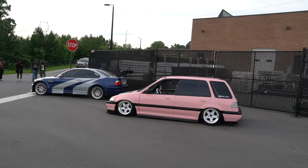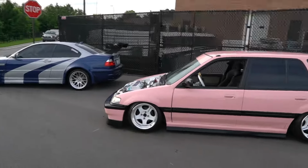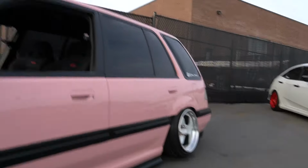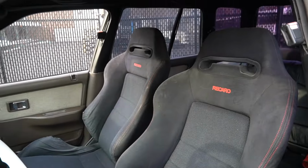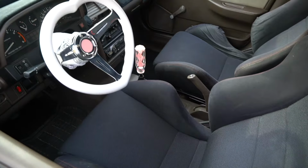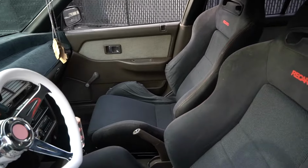Dude, look at this little Hot Wheels car over here, bro. This thing fucks on the baby Meisters. I mean, come on, bro. Look at the fitment. I believe it's a Wago van. Dude, these are the same Recaros that were in my R32. This is my R32 driver's seat, bro. Swear to God. I believe they're out of an Evo 8, if I remember correctly. But that's sick, bro. That's sick.